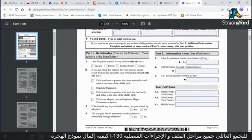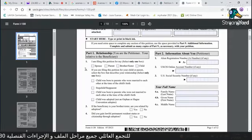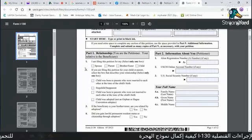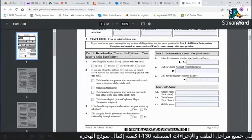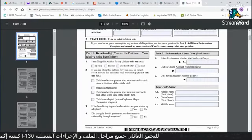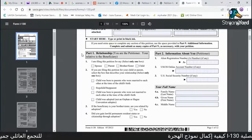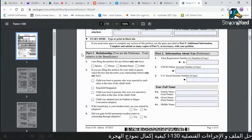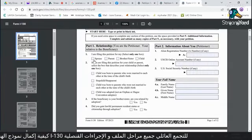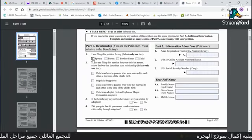So the person overseas, the beneficiary, is not part one. So all the information of the beneficiary is not going to be part one. Part one is for the person that's filing, the petitioner. Then all this is filled out by the petitioner. I mean, the beneficiary could do it if they have the information, but let's just keep it straightforward and it'll be the petitioner. So me, the U.S. citizen, the first part is about me. When it talks about spouse, it's talking about my current spouse, who I'm married to right now. So you would say that I'm filing for my spouse.